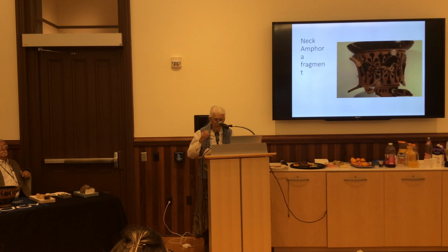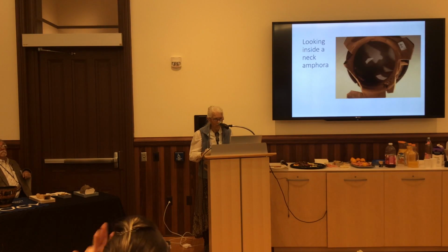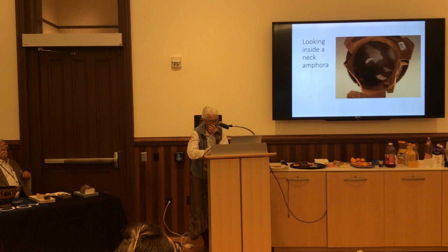And here we have the neck and mouth and a small portion of the shoulder of another neck amphora. And when we upend that fragment and look at the inside, we see the join of the neck to the shoulder. You can also see that obvious bulge. It's a little difficult, but it's down at the bottom of the vase, or of the fragment.